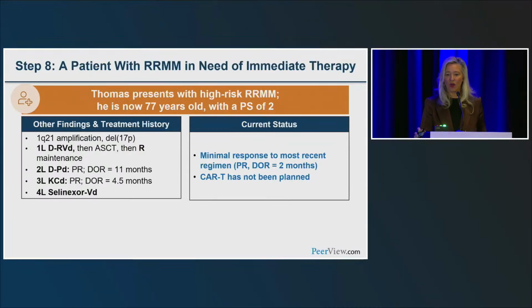So he does have the 1q amplification and deletion 17p. So he's got what's called a double hit myeloma. He had a CD38, RVD, then transplant, then R maintenance. That's the 1st line of therapy. Then he had Dara-Pom-Dex, his 2nd line of therapy, got about 11 months remission out of that. And then the 3rd line of therapy was carfilzomib, cyclophosphamide, and dexamethasone.